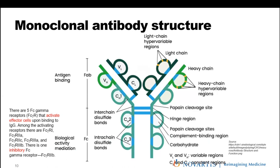It is composed of two heavy chains and two light chains. Each chain consists of variable and constant regions, sometimes also of highly hypervariable regions. And there are disulfide or cysteine bridges, both stabilizing via intra-chain bonds the structure of a chain, and via inter-chain bonds the whole monoclonal antibody.